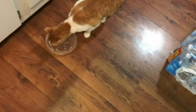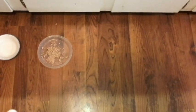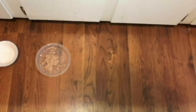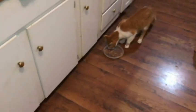Bigger cat is just about finished up with all of the helping. Little cat's just kind of, I guess, taking her time, not eating as big of bites. So she's off to do her thing there. So anyway, yeah, Flaked Fancy Feast Trout. They give it an approval. I guess that'll be it.